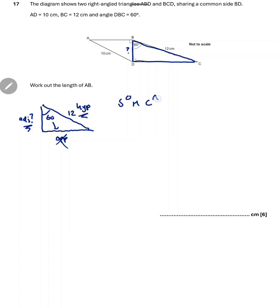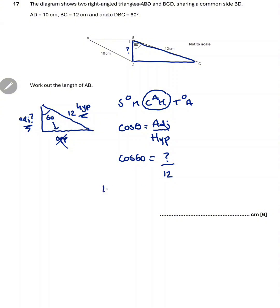I'll just write out SOH CAH TOA, and adjacent over hypotenuse is your cosine. So let's write that out fully. Cos theta equals adjacent over hypotenuse. If we now start to substitute things into this, my angle theta is 60. My adjacent is the thing I'm looking for, and the hypotenuse is 12. And then there's a one-step rearrangement. Times both sides by 12, you get 12 cos 60 equals question mark.